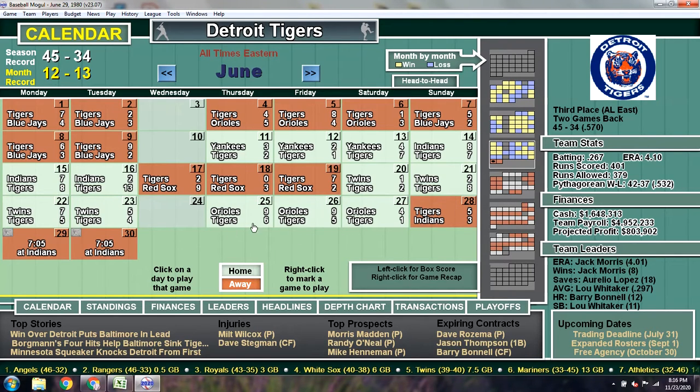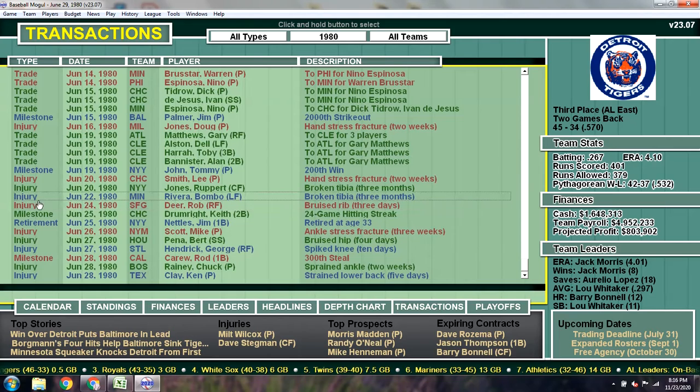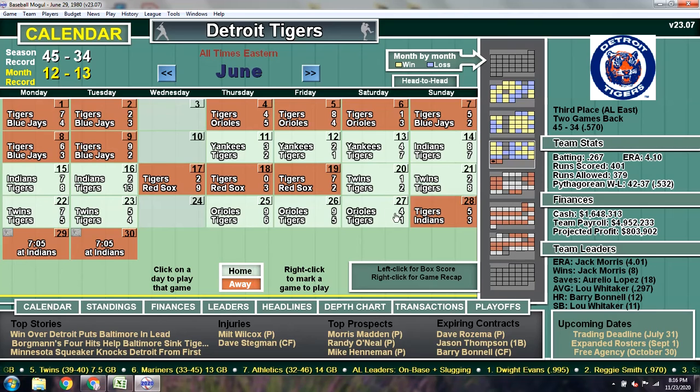Let's go ahead and take a look at the transactions. Big sigh of relief to get off that 5-game losing streak. There is a milestone: Rod Carew gets his 300th career steal. That's impressive. And a couple of injuries there, but none of any significance. So let's pull up the box score, and then we'll get out of here. Oops, I pulled up the wrong one. Let's pull up that one instead.